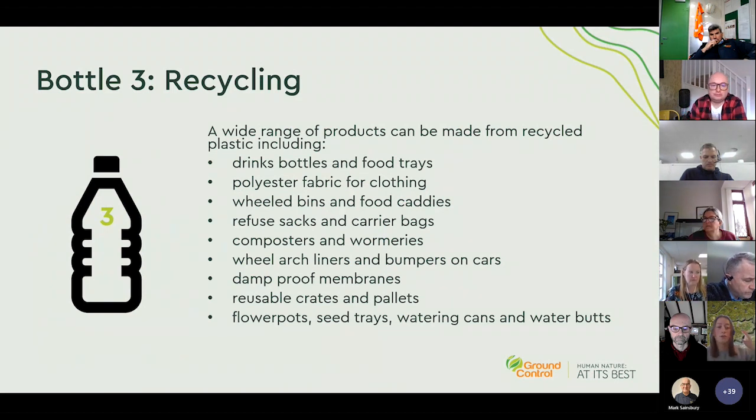So bottle 3 has got a slightly happier note than bottles number 1 and 2. Plastic bottle number 3 is destined for recycling. This could just be recycling at home. This will go off to a recycling facility where it is sorted by plastic type. It will be cleaned, and then it can either be shredded into flakes or melted into pellets, and then that can be molded into new products. So plastic bottle number 3 could eventually become a carrier bag or some clothes.